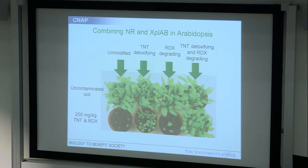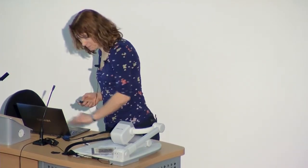So here we've got plants all growing on uncontaminated soil, and here we've got soil with TNT and RDX in. So the wild type plants here, they're all dead because of the TNT, basically. They can't survive. The TNT detoxifying plants, the nitroreductase expressing ones, are doing quite well. They've probably set some seed. The RDX degrading ones are struggling again because of the TNT. But if you put them together, you get this really brilliant effect whereby they're able to withstand the toxicity of the TNT and use the RDX like a fertilizer because it's full of nitrogen, and they do really well out of it. So I'm really chuffed with that.